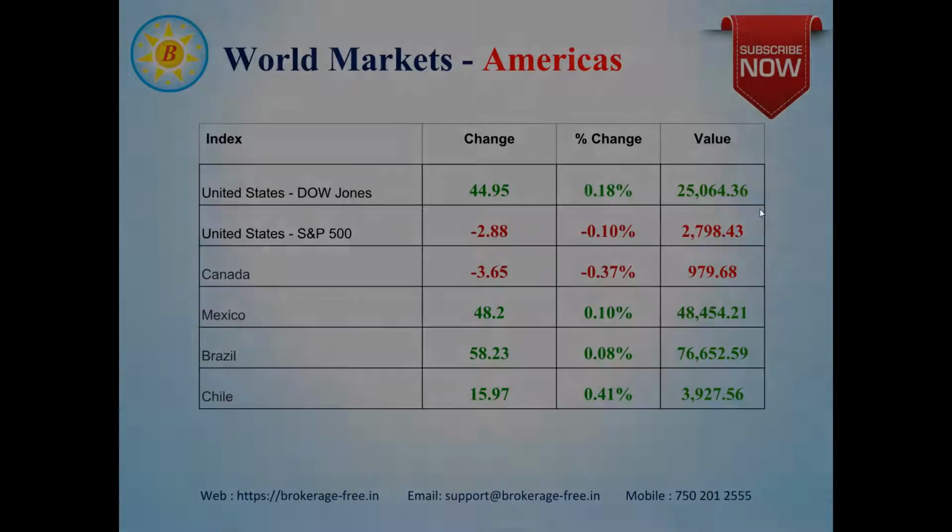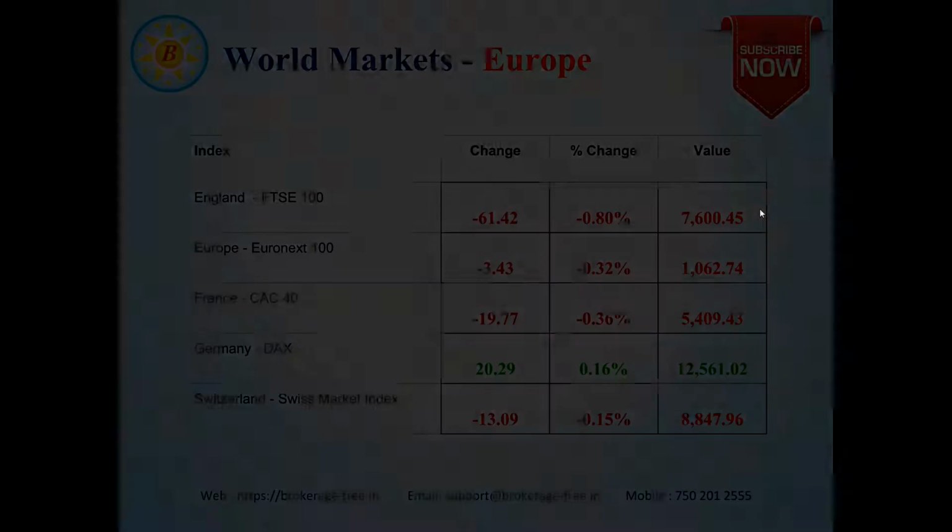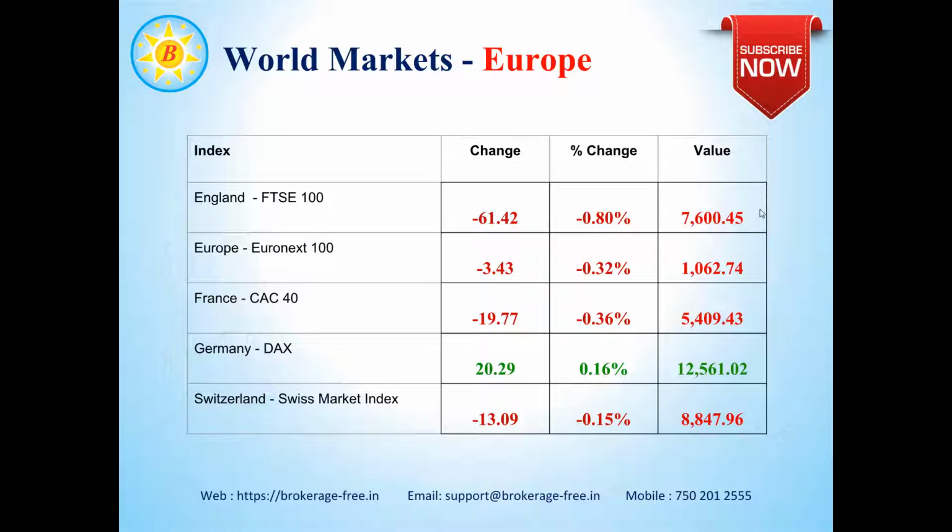Let's have a look at the world markets. The American markets were up by 0.18% on the Dow Jones, but the S&P 500 was down by 0.1%. Canadian markets were down by 0.37%. Mexico up by 0.1%. Brazil up by 0.08%. Chile up by 0.41%. The European markets were largely on the negative side as yesterday.